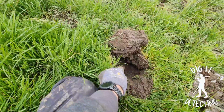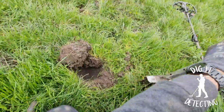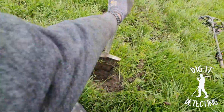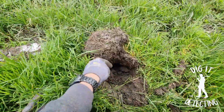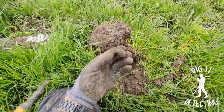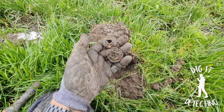We never know till you dig them. Actually, I can see the hint of something in the side there. I'm not going to dig with my fingers. I'll dig with the shovel, because I got no fingers in the end of my gloves, I should say. So there we go. The old door lock plate.